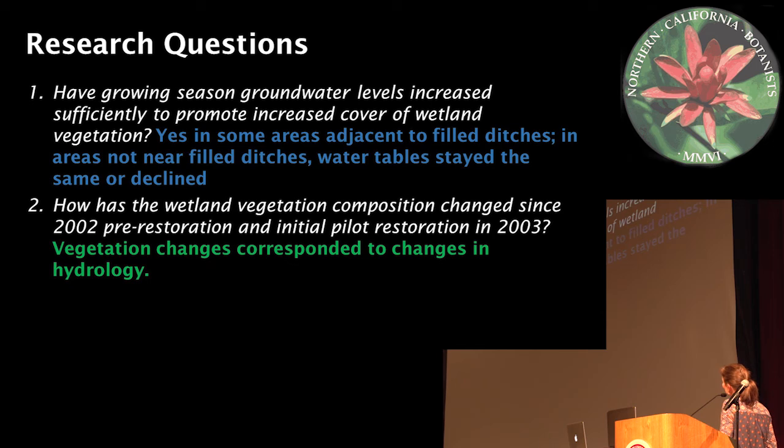So to get back to my research questions, the first research question, did the growing season groundwater levels increase? Yes, in some areas where we're close to the ditch, it definitely did, but farther away from the ditches, not so much. And how does the wetland vegetation composition change? Well, vegetation changes corresponded to changes in hydrology. So where the water tables went up, you had more obligate species. Where the water tables went down, you had more facultative species.